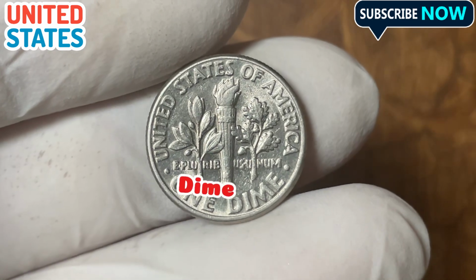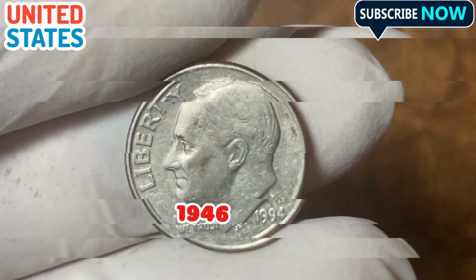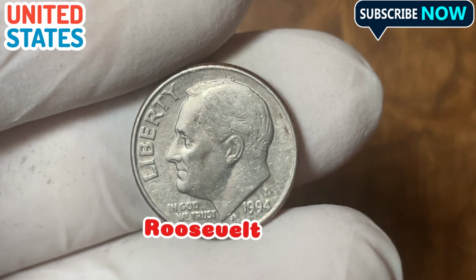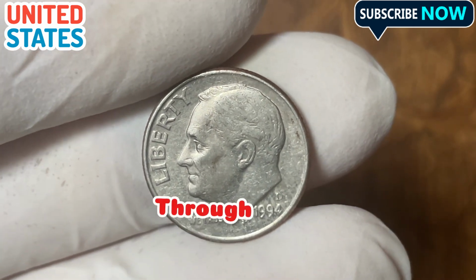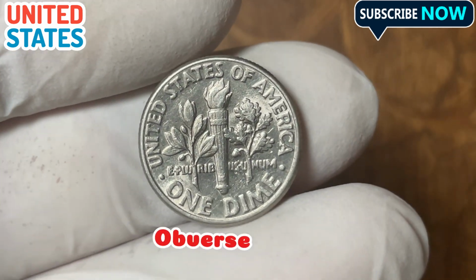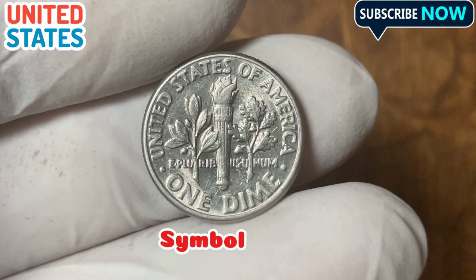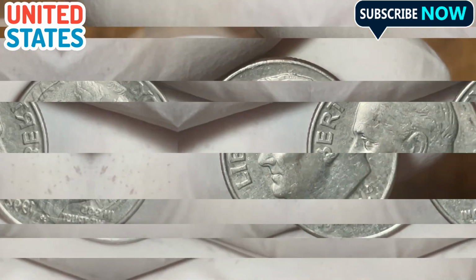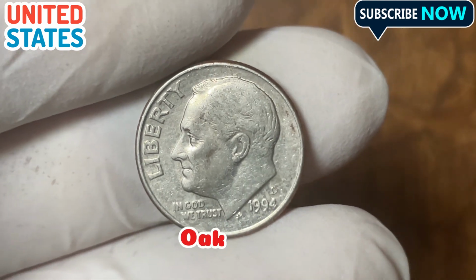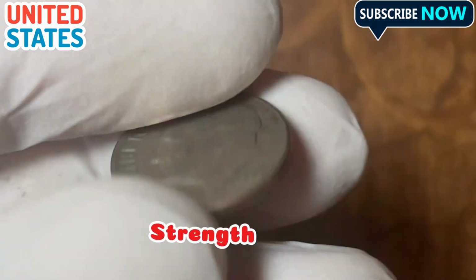The Liberty One dime is part of the Roosevelt Dime series, which began in 1946 to honor President Franklin D. Roosevelt, the man who led America through the Great Depression and most of World War II. The obverse of the coin features a left-facing profile of Roosevelt, a symbol of resilience and leadership, while the reverse displays a torch flanked by an olive branch and an oak branch, representing liberty, peace, and strength.